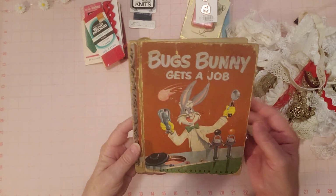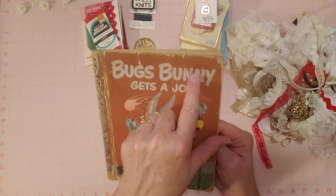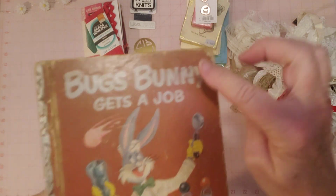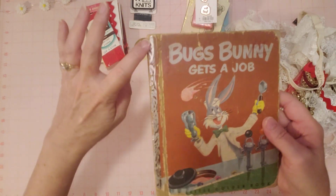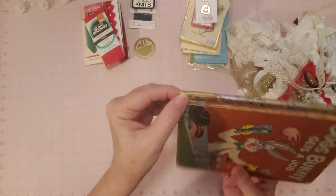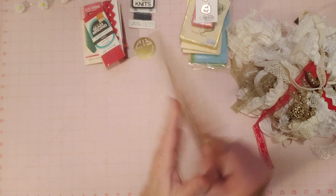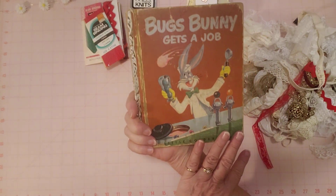So this is another precious one like the Daniel Boone. It looks like it's a crayon. I don't know what that is, if it's a number or whatever, but just barely something there. I don't know if you can see that right here. And then it's got, I would say, good wear for its age. See right here, there's wear there. There's a little bit of, see this right here? Wear on the spine. Little golden seal is gone there, but those staples are in there. It's not coming apart. Bugs Bunny Gets a Job.